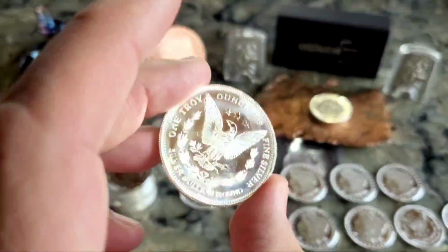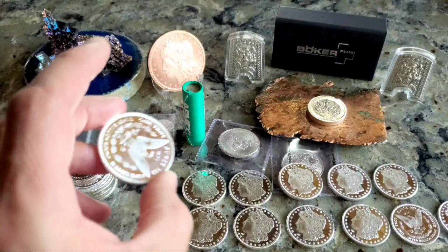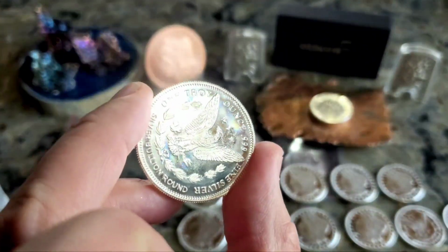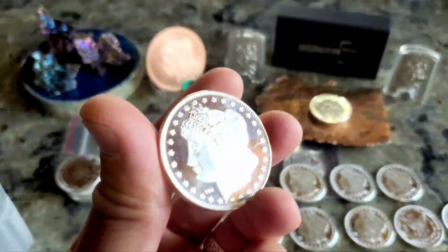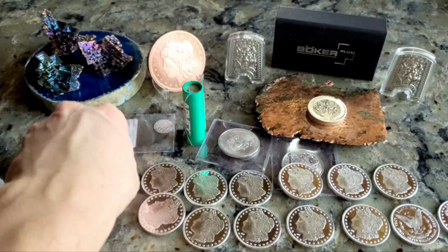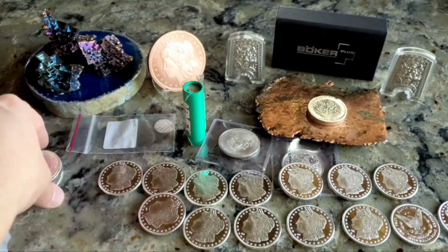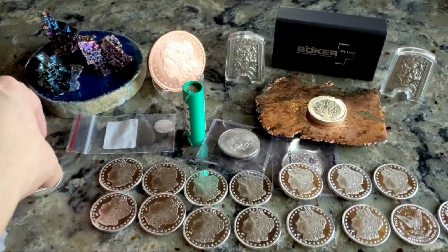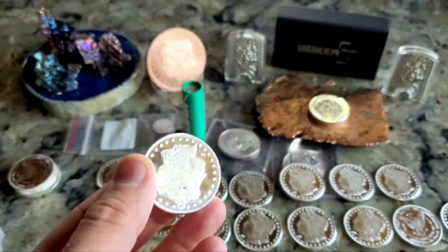Now, if you were early enough, I know they had the John Wick rounds as the $500 deal. They had the regular Buffalo rounds. It just depended on what time of day you were trying to purchase everything. And when I woke up, this is what they had. So, you know, not too bad of a deal. A lot of silver. Holy cow. So much silver. This is a fun way to stack silver when it's inexpensive.